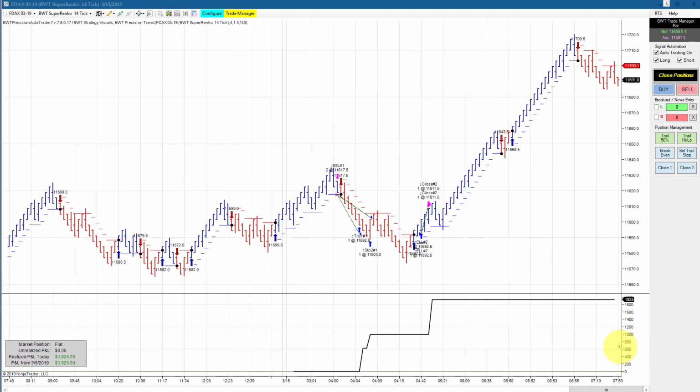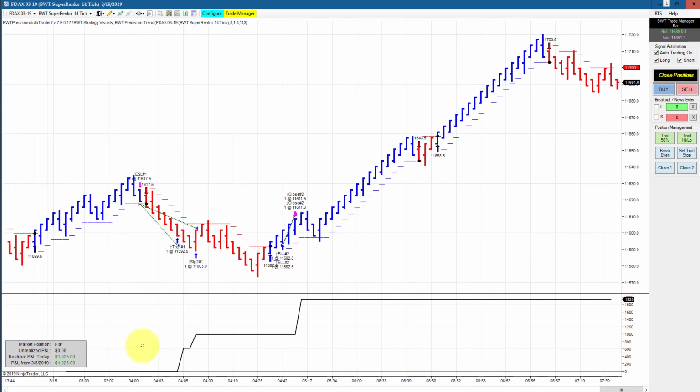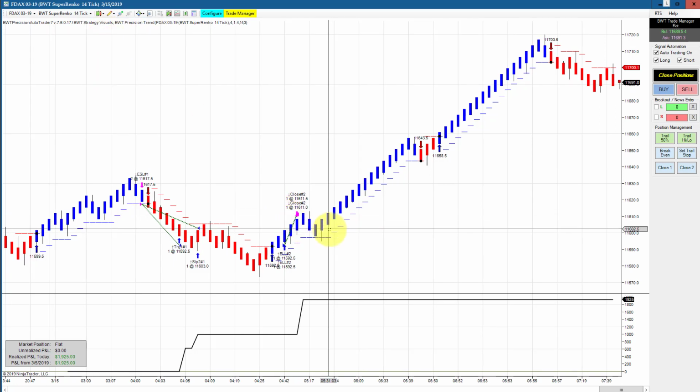Okay, the DAX on the Super Renko 14 tick with the $2,000 goal hit its goal and had some slippage on these two trades back to back. There's slightly different money management in these two charts, but still the DAX showing strength as it usually does.